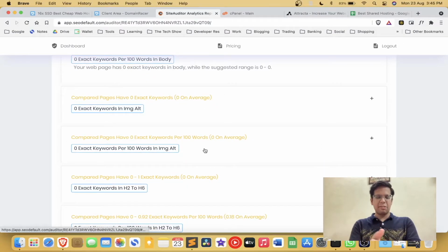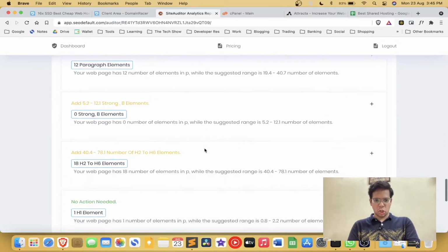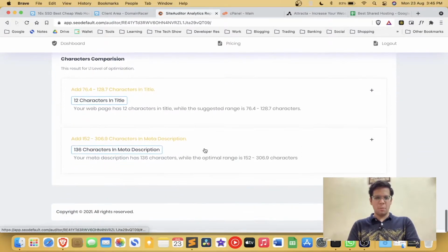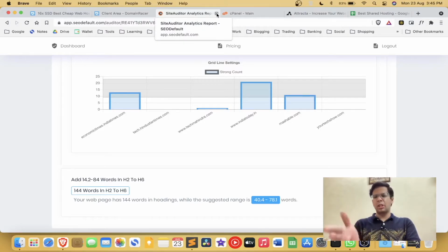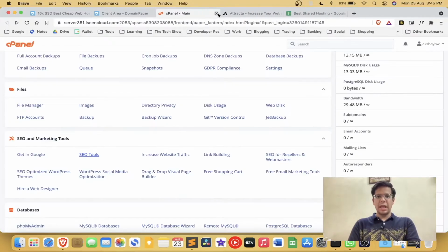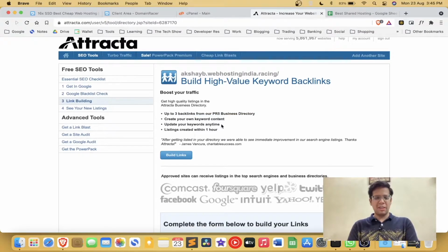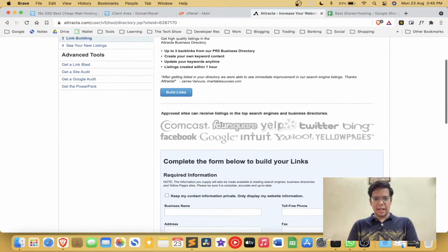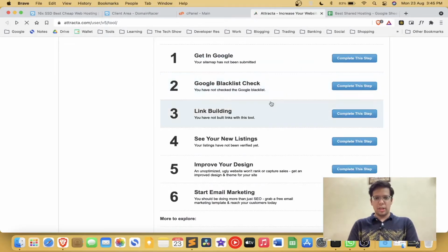And you can see it's kind of unfinished because there are literally no keywords that it is showing. So it's more towards an advertising feature, but forget about this. Let's wait for it to grow. Definitely you can do the on-page improvements and just use Attracta. This is a very nice tool. You can see listings created within 1 hour, update your keywords anytime, and that's just awesome. You get 3 backlinks, you get a step-by-step guide to improve your SEO.